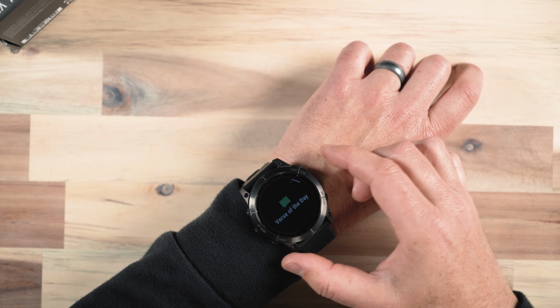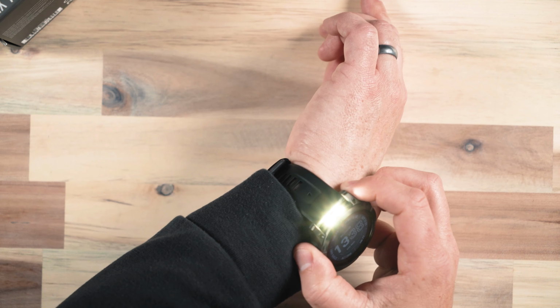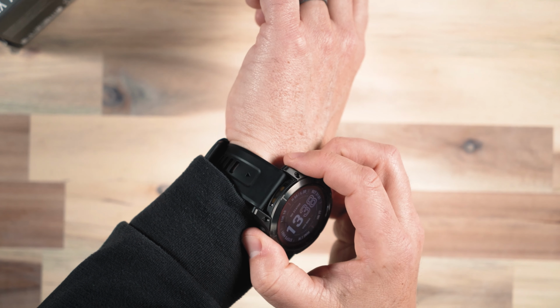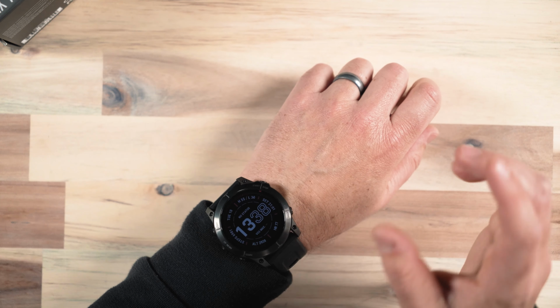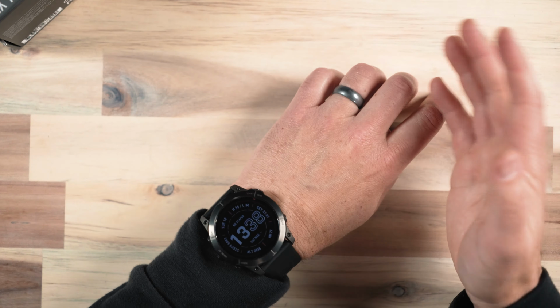So if I press this button over on the right, double tap it, I get a light. This is probably one of the coolest features of this watch that was unexpected because it wasn't something that I was looking for. I saw it when I put it on and I thought, oh, that looks like a light. And so I looked up how to turn it on. It's just a double tap of the light button and it turns it on.